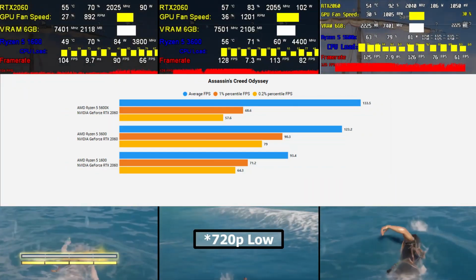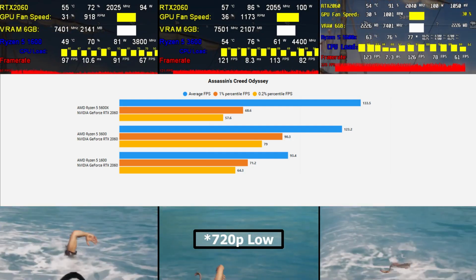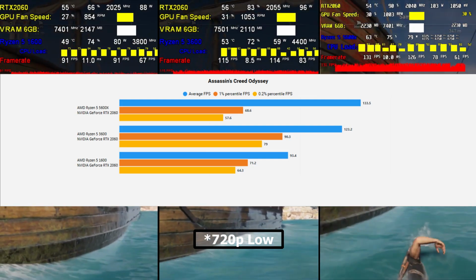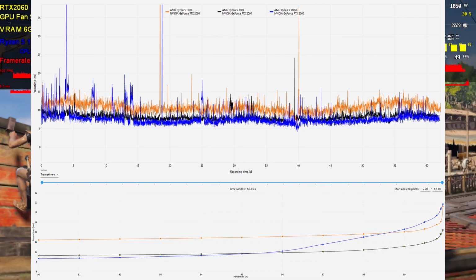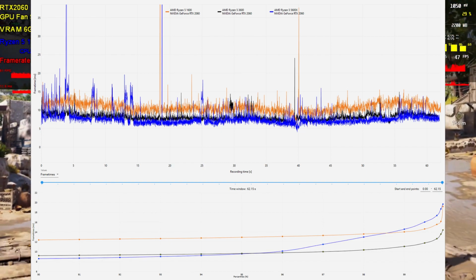Next game is Assassin's Creed Odyssey. The biggest improvement is going from 1600 to 3600, 32%. Regarding frame time consistency, 5600X was the most inconsistent. I ran this test multiple times, and 5600X just cannot get a good frame time interval in this title at 720p and low settings.